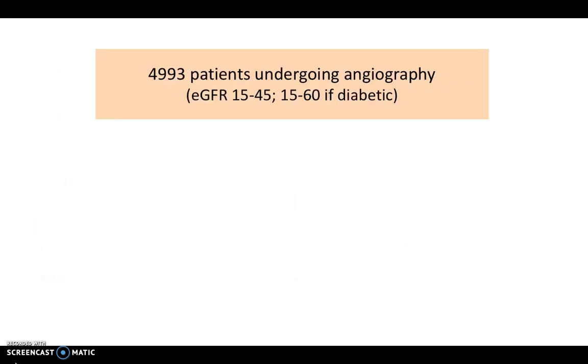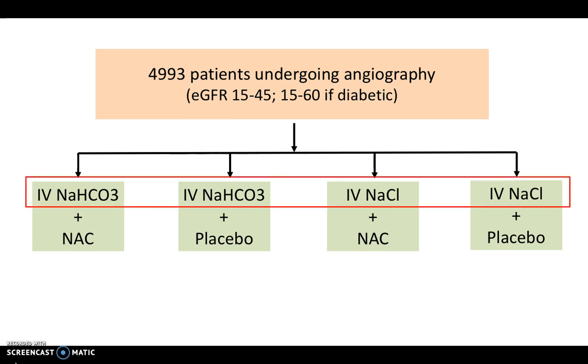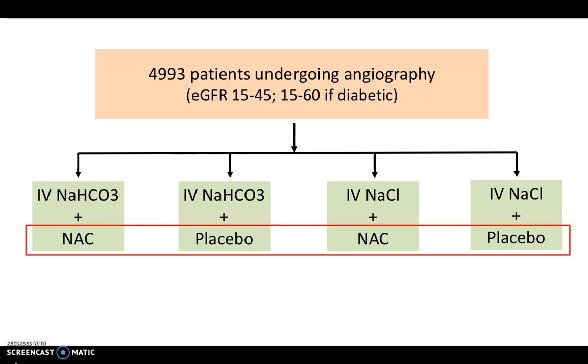So this was a much larger study and included almost 5,000 patients undergoing angiography. They had much stricter guidelines about inclusion of patients with renal function, and only patients with eGFR between 15 to 45 were included. However, if the patient was a diabetic, then a patient with eGFR between 15 to 60 was included in the study. And they used an interesting 2x2 factorial design for the study. So essentially, they ensured that each half of patients received hydration with either sodium chloride or with soda bicarb. And similarly, each half of the patients received either oral N-acetylcysteine or placebo.